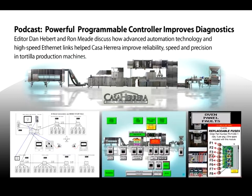Yes, absolutely. Now, you determined that your existing control system was not going to be adequate to do all the things that you wanted to do to help your customers operate their plants and their production lines better. So you went into a selection process. Can you describe that to us, the selection process that your company followed when you were looking for a new control system, which really would consist of a new controller, a new HMI, and a new motor control system?